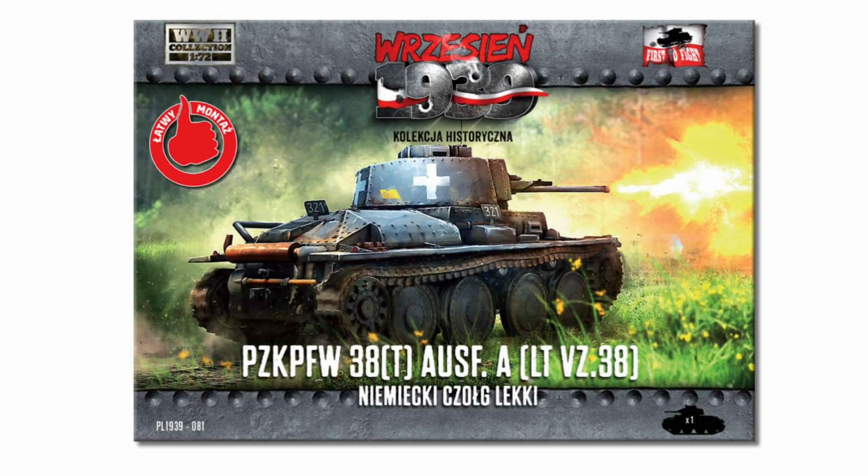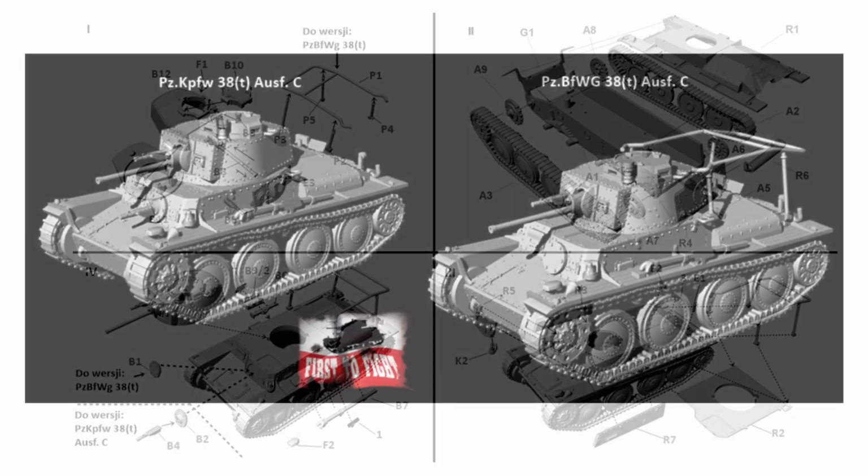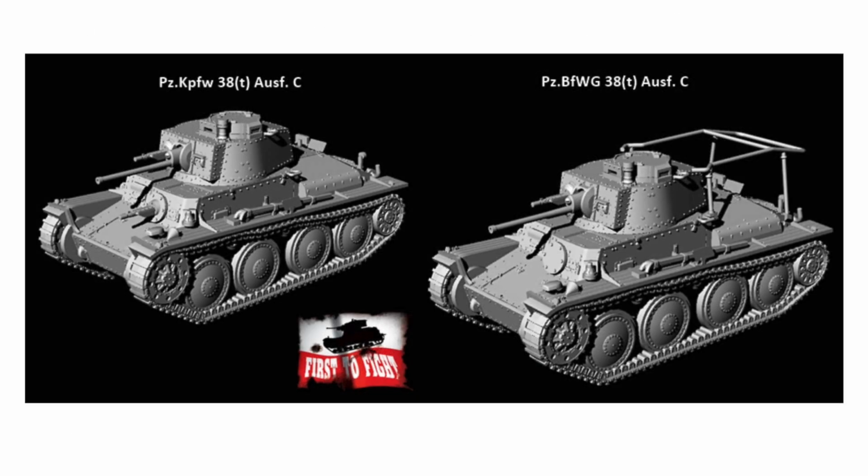From First to Fight is this kit of the Panzerkampfwagen 38T in 1/72 scale. It's a very simple thing and inexpensive with pre-made tracks and all, but it looks like it might have some decent detail for a small display or to use as practice for weathering techniques.